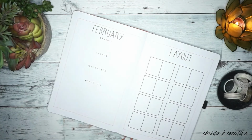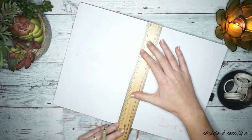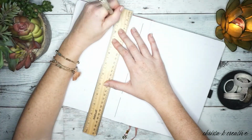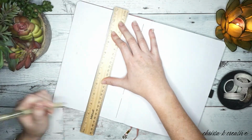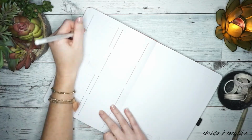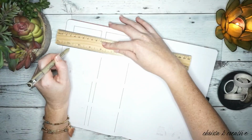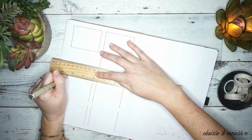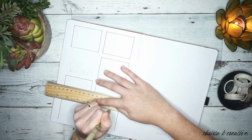Now we have arrived at my first weekly spread of the month. I decided to keep this to 1 page just because we're still at the beginning of the year. I still don't have too much going on right now, so I didn't need to utilize the full space of the B5, and I think even with this size notebook, having a weekly spread on 1 page provides me with more than enough room to jot down anything that I might have going on.